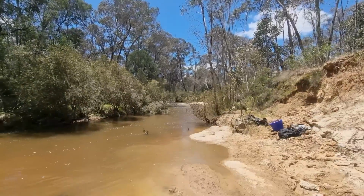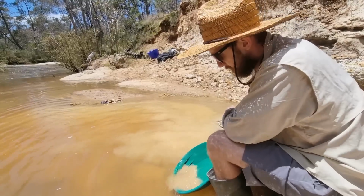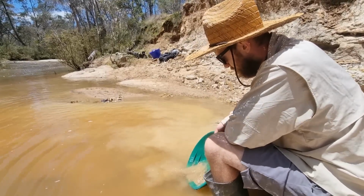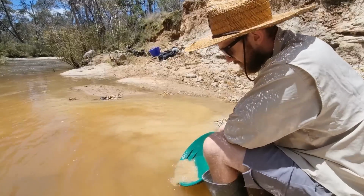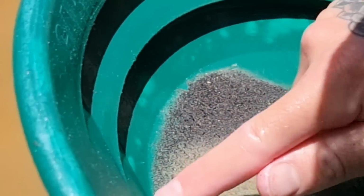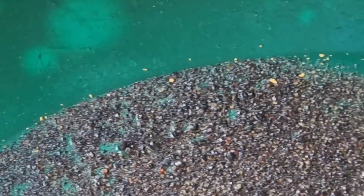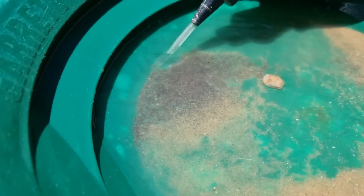Either way, the work continued. At 20 specks a pan, I knew all I had to do was put in a little bit of effort and I would end up with a reasonable amount of gold at the end of the day. Panning like this is hard, laborious work, and this ground is much better suited now to a high banker. And gold, yeah. Super fine, but heaps of it all through that black sand.